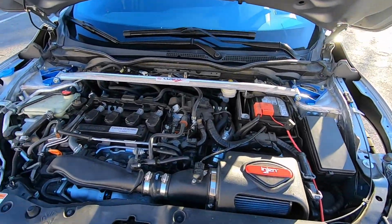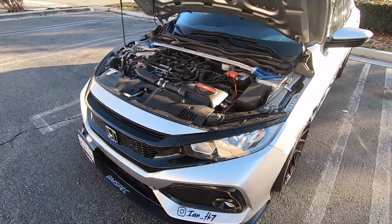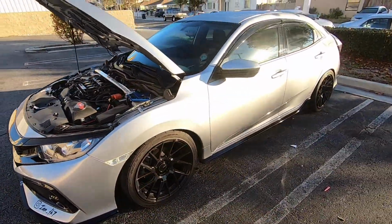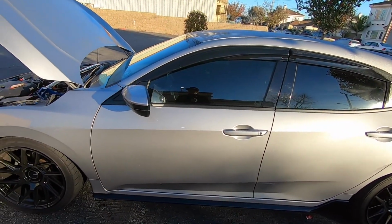So we already did the whole engine bay walkthrough, our front, wheels, tires, suspension, interior. Yeah, that's pretty much it. So I actually probably spent close to 15,000 on this car, even though it's a daily. I wanted to make it look clean at first when I bought it back in 2018.